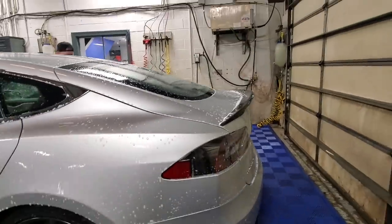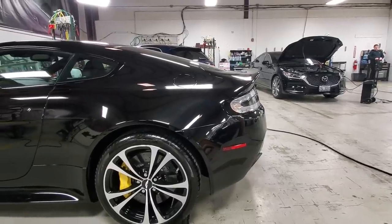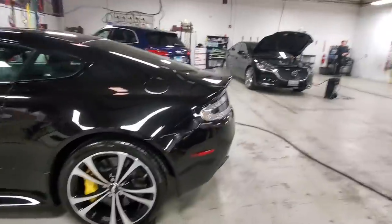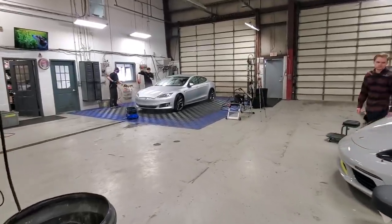Take a look at this. Take a look at the back of the Tesla right here. And then take a look at this Aston Martin Vantage S. The design language, especially in the rear, looks very, very similar. So I don't know the history behind who designed the Model S. I'm sure some of you guys know, so comment down below.